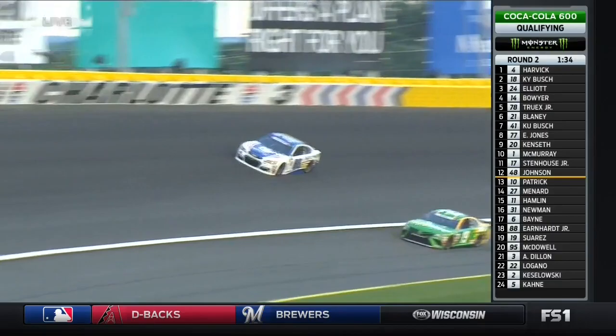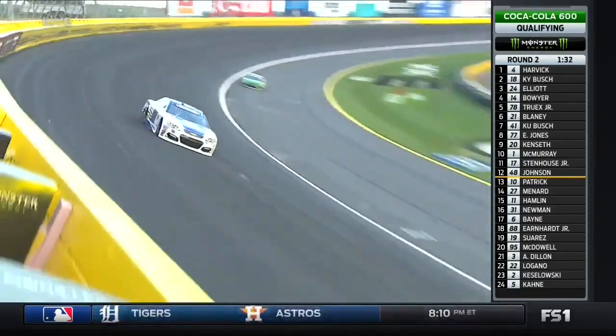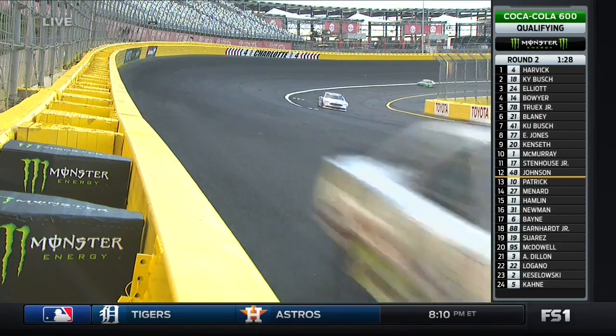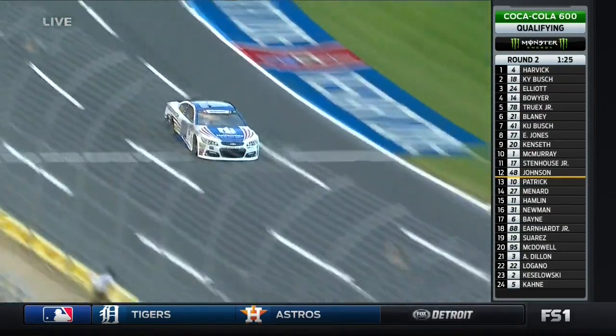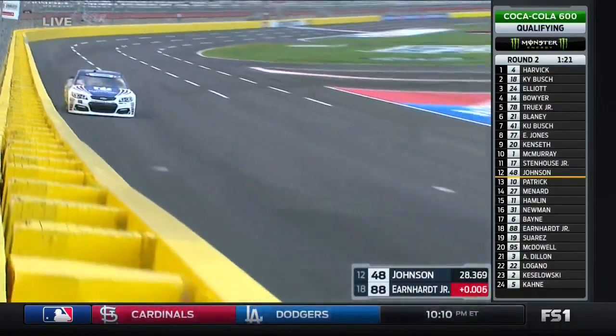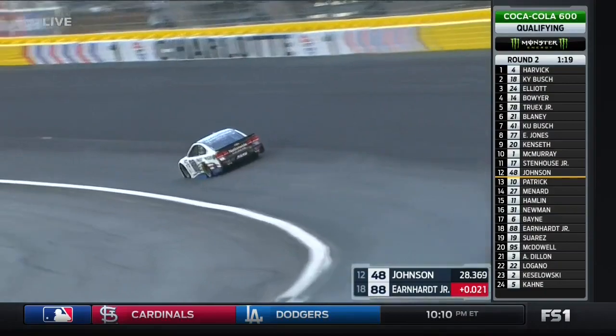Casey Kane 24th. And Dale Jr. out for another run, trying to break into the top dozen. You know, Casey Kane's won this thing 3 times. So he knows how to win the 600. He's got 4 total wins here. Minute and a half to go in round 2.